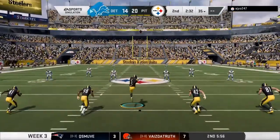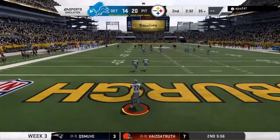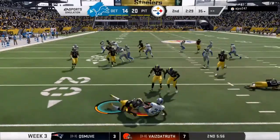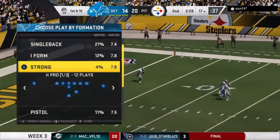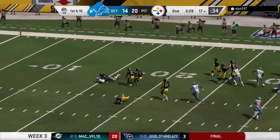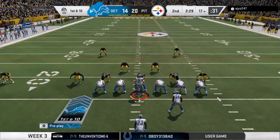So here's the kickoff now as they'll get it again following that fumble return for a score. This will be taken to the back of the end zone. And he will be brought down here at about the 17-yard line. At their own 17-yard line. The Lions offense ready to kick off their next drive.